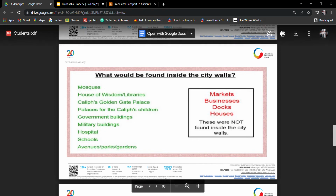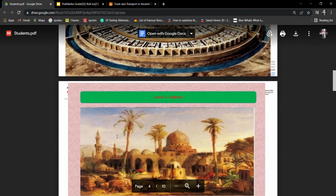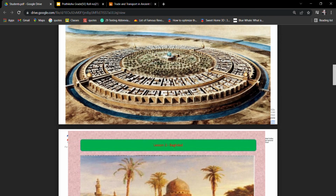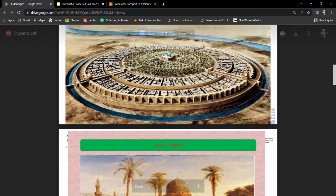What would be found inside the city walls? In Baghdad, what can we find inside the walls? Baghdad was made in three layers. One of them is water, and three layers of brick. Here a thin layer. Here a very thick and strong layer. So it is very hard for an enemy to come inside.